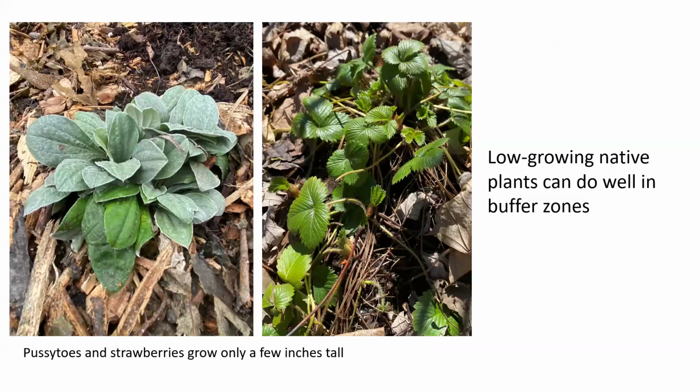If you plant species in the buffer that don't grow tall, you'll never really need to maintain it. So I planted pussy toes. These are Parlin's pussy toes and woodland strawberries. These are native plants. They don't grow more than a couple inches tall and they spread really nicely. In a couple years, I'm going to have a nice thick carpet.